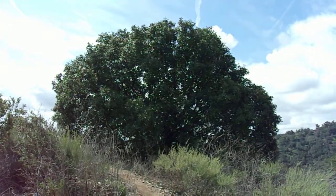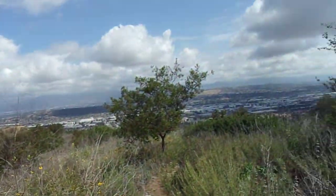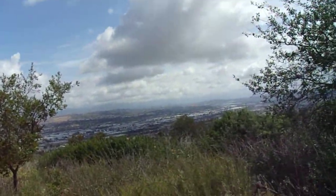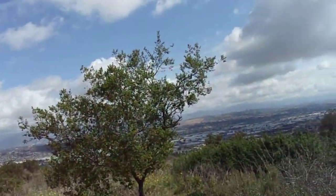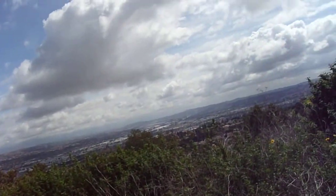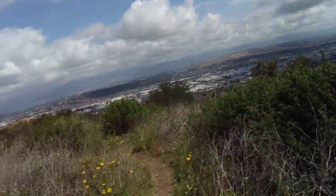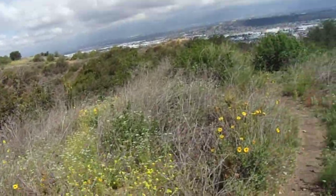Look at that. What a magnificent Toyon. That's why I was determined to attempt to climb up this. I didn't know what the trail conditions would be after so many years, but apparently they're at least as followable as they've ever been. But I'm not going to go that much further, and I'll show you exactly why.